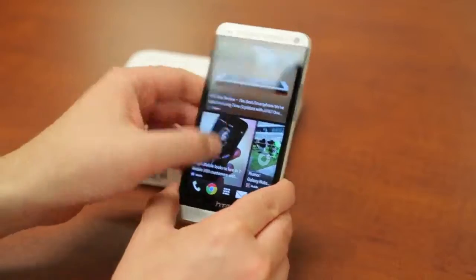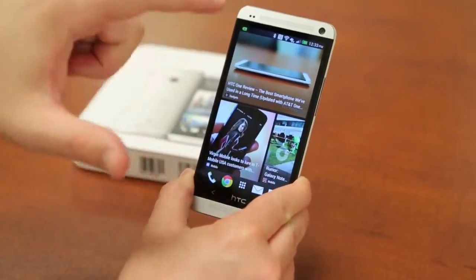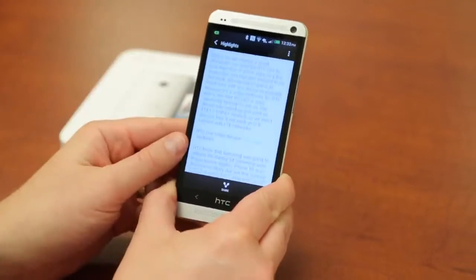So I do the same thing I did with BlinkFeed. I go ahead and push it all the way over to the left hand side of the screen. You can choose to do what you want. When you click an article, like, hey, here's Techno Buffalo on BlinkFeed, it'll pull up an article inside of a mini viewer. I really like that as well.